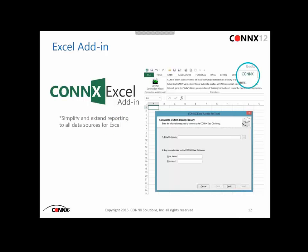The Excel add-in, kind of a nice new feature for us. It's a nice way of simplifying and extending your data to go directly from wherever it's located now in a full load over to Excel in just 2 clicks. In prior versions of CONNX, if you wanted to do that, it was a series of multiple steps, but now you can take non-relational database or mainframe databases, and in just 2 clicks, click on the data dictionary, and that will then import all the data for that table into your Excel product and all versions of Excel. And we'll be seeing a demonstration of that.